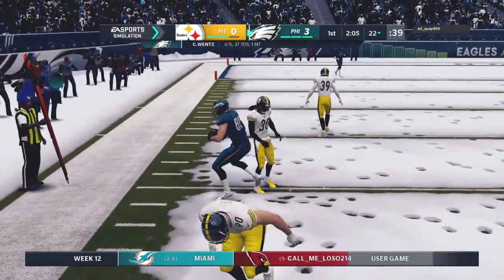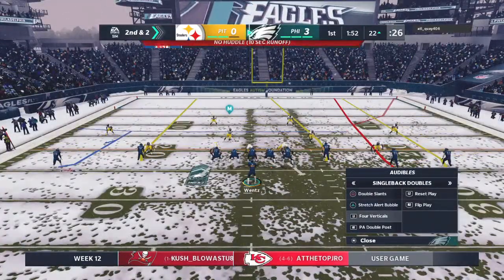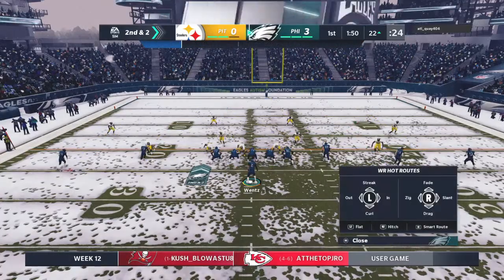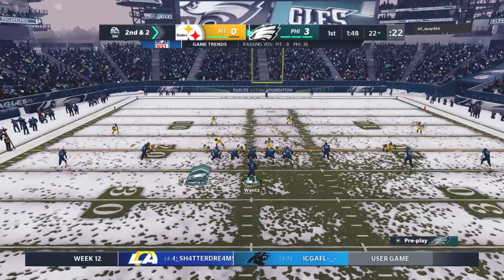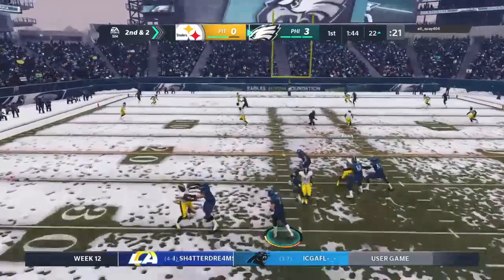This short throw caught by Goddard. And the result here, a pickup of 8. Leaves him with 2 to go on 2nd down. Brings up 2nd and 2 at the 22-yard line. To throw again on 2nd down. Wentz.